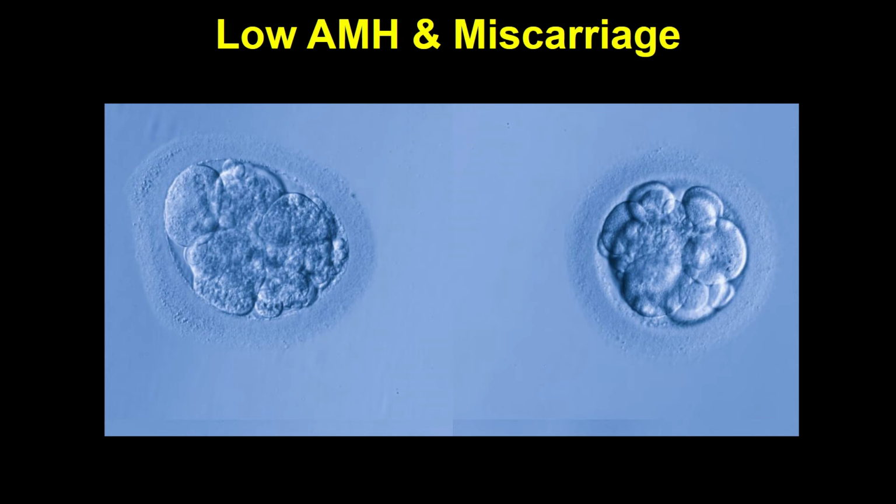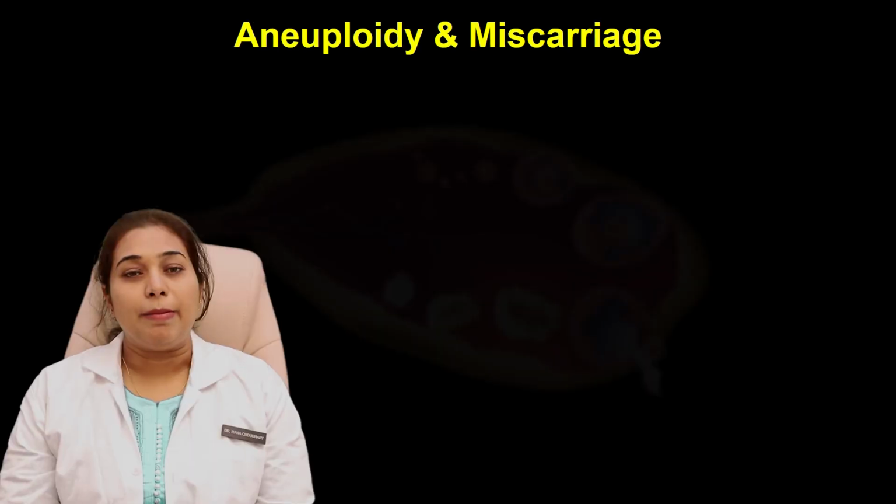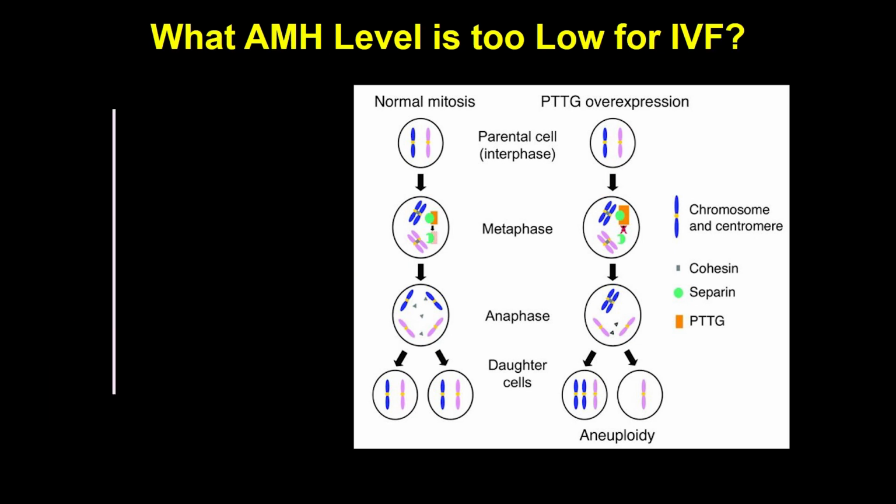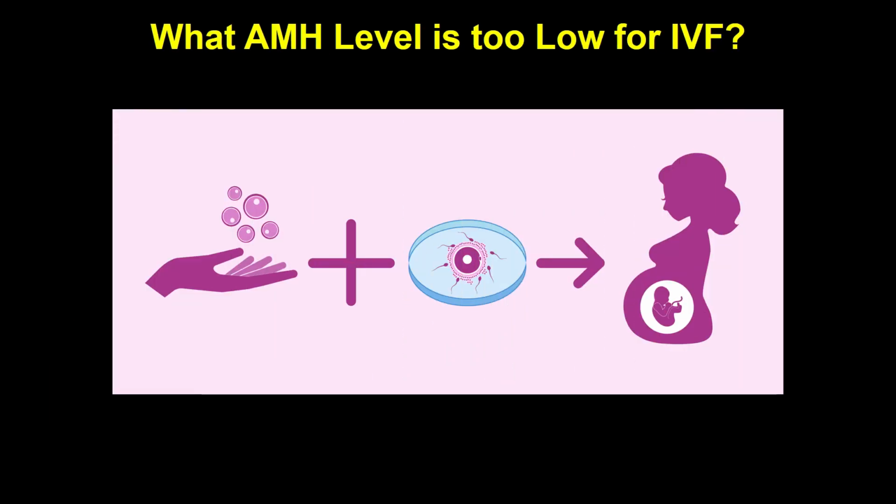The association between low AMH and miscarriage might be particular to the spontaneous and unexplained miscarriages. Pre-implantation genetic screening may counterbalance the miscarriage risk amongst these women. This does not mean that women with low AMH should not undergo IVF. What if the AMH level is too low for IVF?